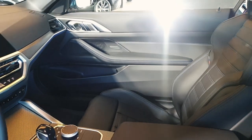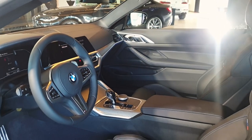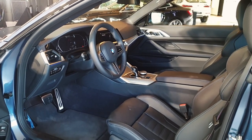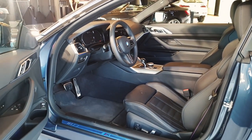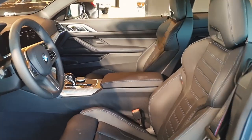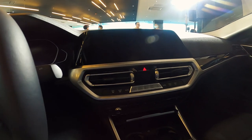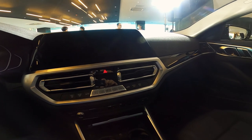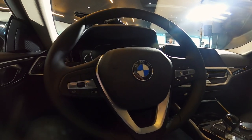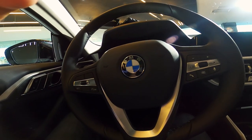The interior looks pretty similar to the interior of the 3 Series, which makes sense since the 4 Series really is a 3 Series that has 2 fewer doors. In here you get amenities like an 8.8-inch screen, and it now has Apple CarPlay and Android Auto. It has a 5.5-inch digital cluster. It has Parking Assistant, which allows you to automatically park the car. It can do parallel and perpendicular parking.